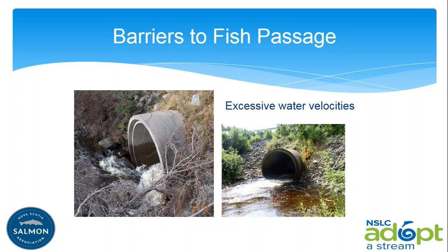Another barrier is excessive water velocities, and they're not always obvious, but each fish has a certain ability to swim a certain distance against a certain current, and if they can't make it, they won't get through the culverts, and that increasingly becomes a problem.